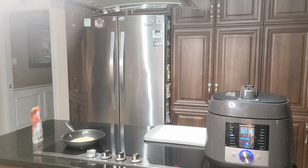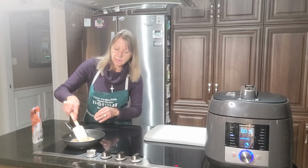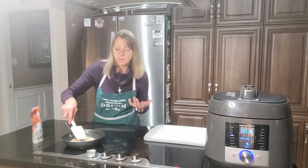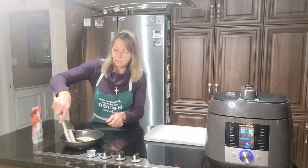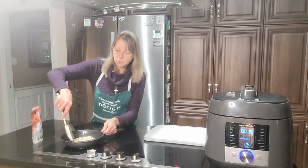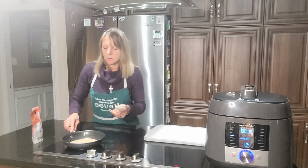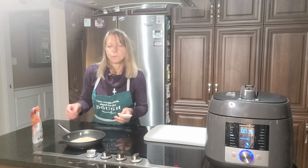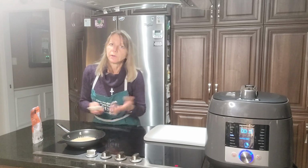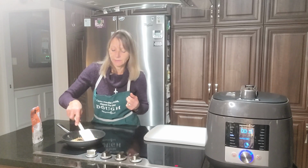And of course, my trusty scraper here will get them going. You just want to be careful not to let them sit too long because they will burn. All right, they toast pretty quickly, just a couple of minutes. And you can just shake it back and forth, almost like you were doing popcorn, except they're not popping. Although if you did leave them long enough, I have had them hop a little bit in the pan.